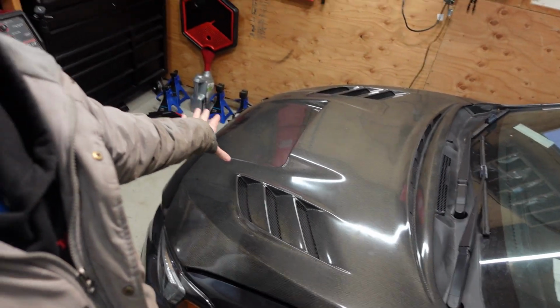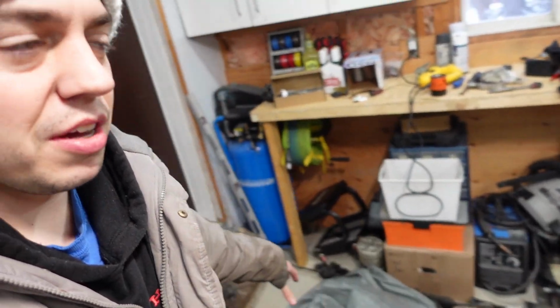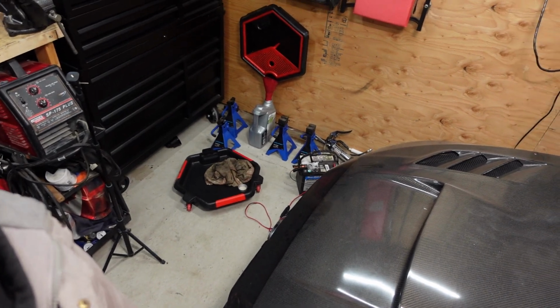I've been busy, believe it or not. The neighborhood dog is losing his shit. But basically, the garage is a bit of a mess. There's just some stuff everywhere. And I'm currently just charging up the battery back there from the Legacy, because we got to move it. We're doing something with it. So that means she is coming out of the garage, which sucks.